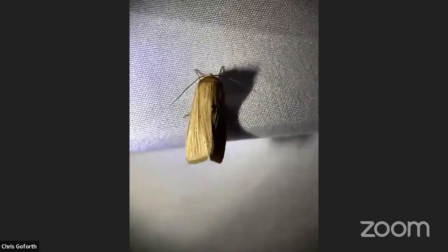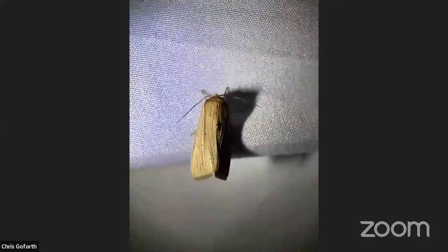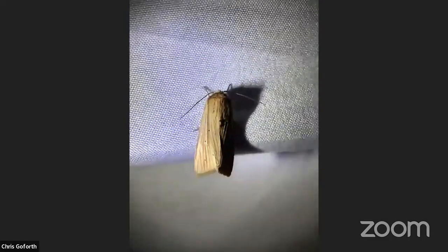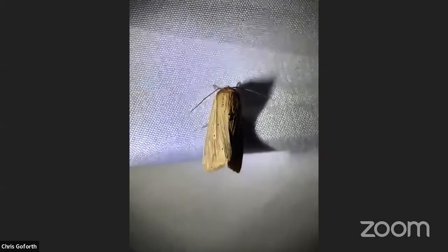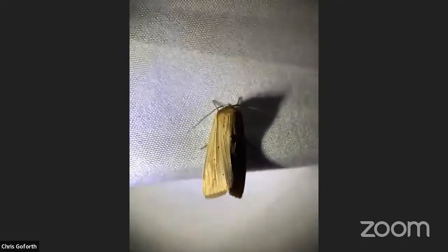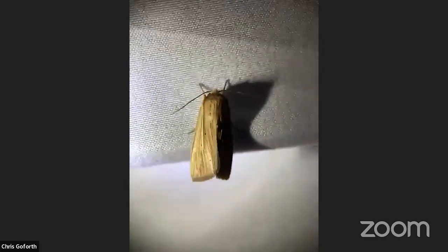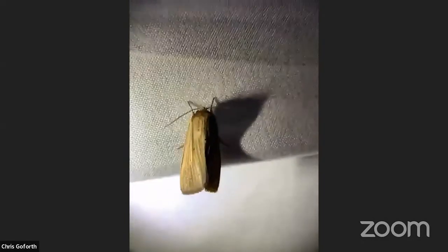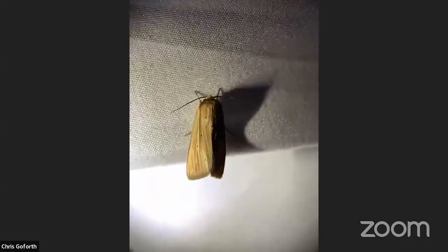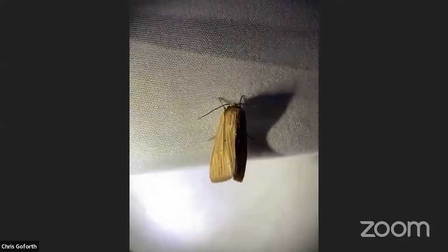This is a wainscot moth. And I love the texture of them. They look like corn husks. If you've ever eaten a tamale, I feel like that's what these look like, like they're wrapped in corn husk. And this one's, I don't know, between half an inch and three quarters of an inch. So a medium-sized moth, not really big or impressive, but I kind of like them. I think they're fun.